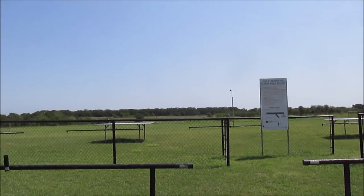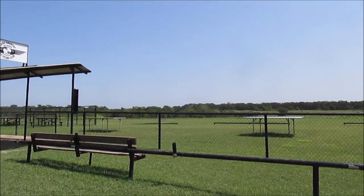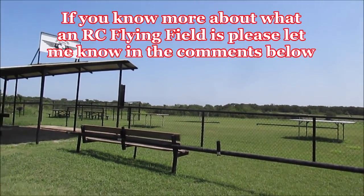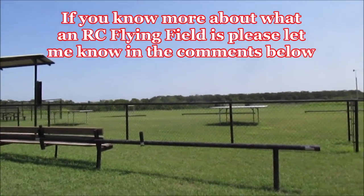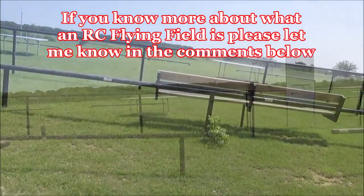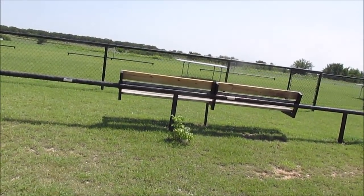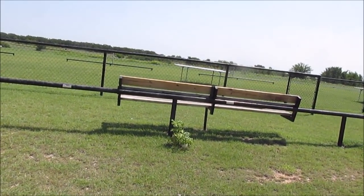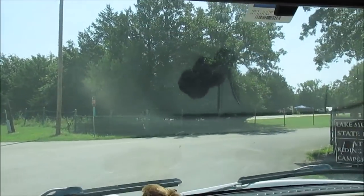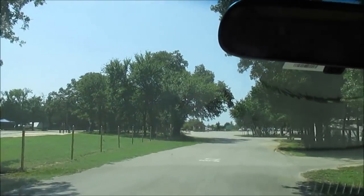It's getting really hot, and I think I'm going to move on and go check out the rest of the state park. I'm going to have to look more into what a flying field is. Very cool. These little trees are a great idea for the spectators, but this is going to take about 20 years before they get any real use out of that. Good luck, little tree. All right, this is the ATV riding area campground. And it's full.